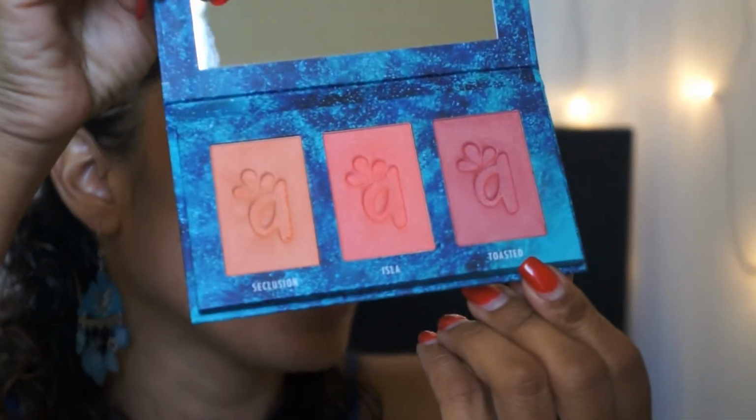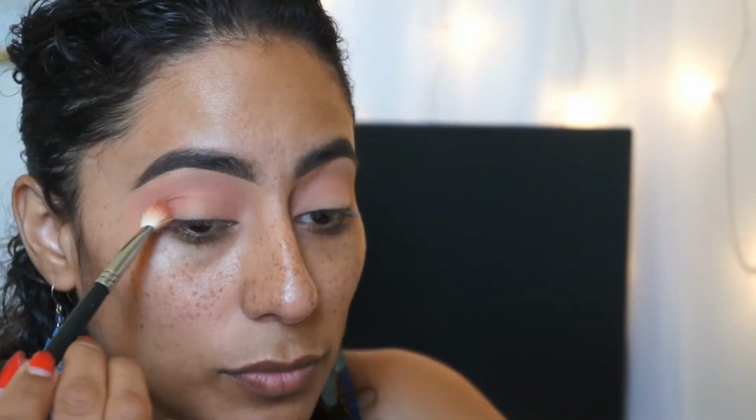And next I'm going to be taking my Morphe 433 brush and taking this last color at the end. It is called Toasted. And I am going to be setting that more on the outer corners of my eyes.